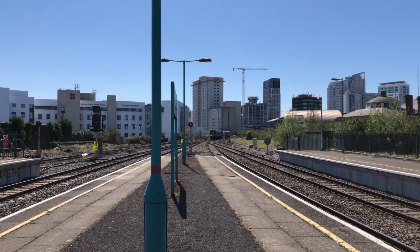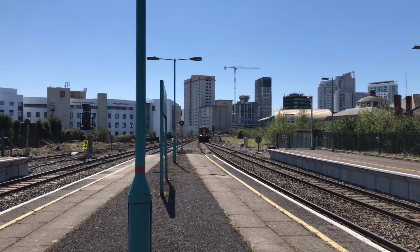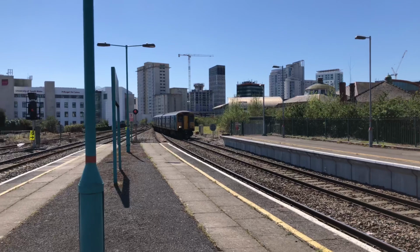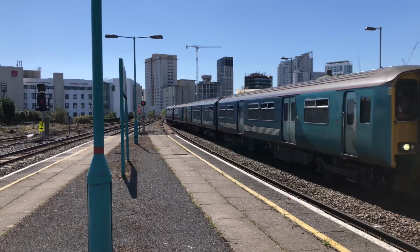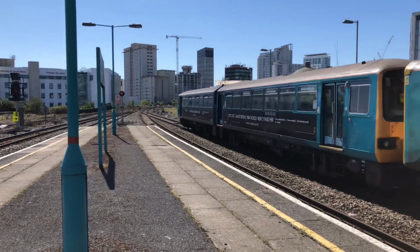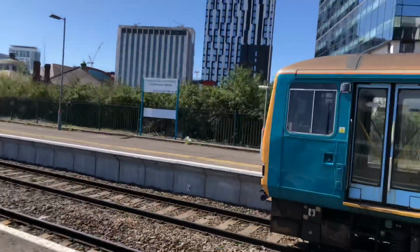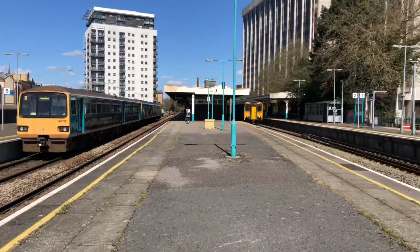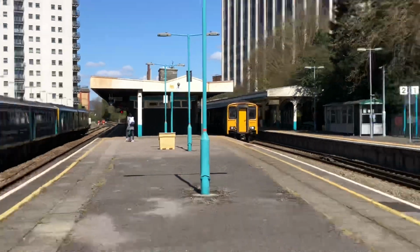So we got another Transport for Wales train coming in guys, ignore what I just said a minute ago. 152.61 at the front, going to Aberdare. Pacer at the back, yeah, 143622. As we also have 150254 arriving as well.